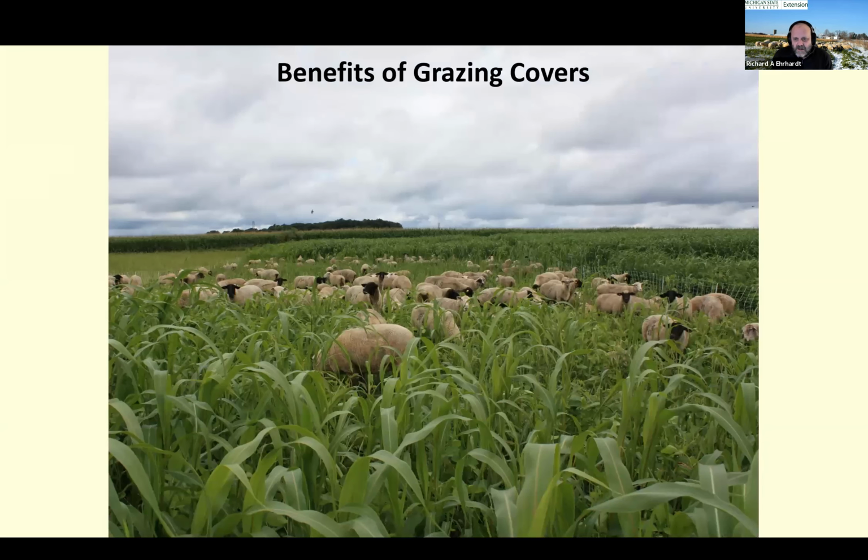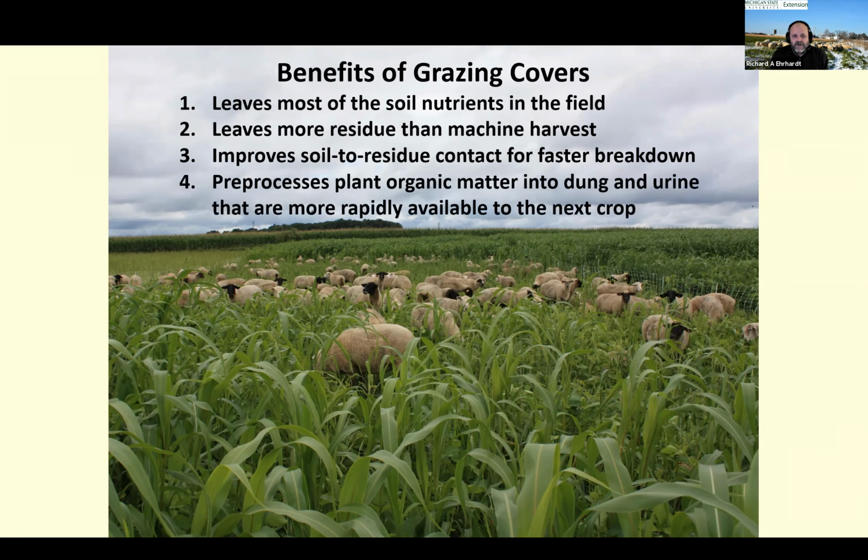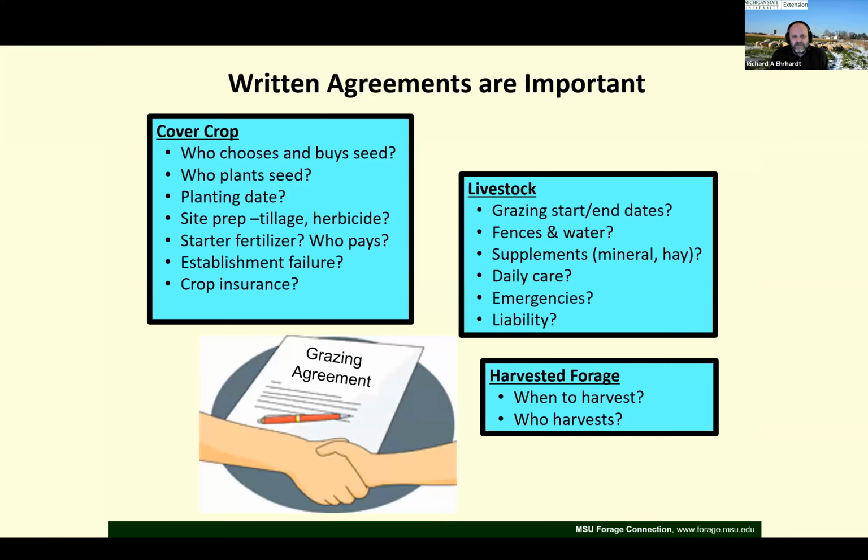Here's cover crops. This was a few years ago. We've done different projects. This was an MSU farm. This was some Sudan grass that we planted and we grazed with the whole flock. So there's different applications that you can use. This was planted in July, I think, right after wheat. And so we leave a lot of residue in the field, and we do some enhanced recycling by having this trampling effect where it incorporates better, and so it makes it more available for the next crop.